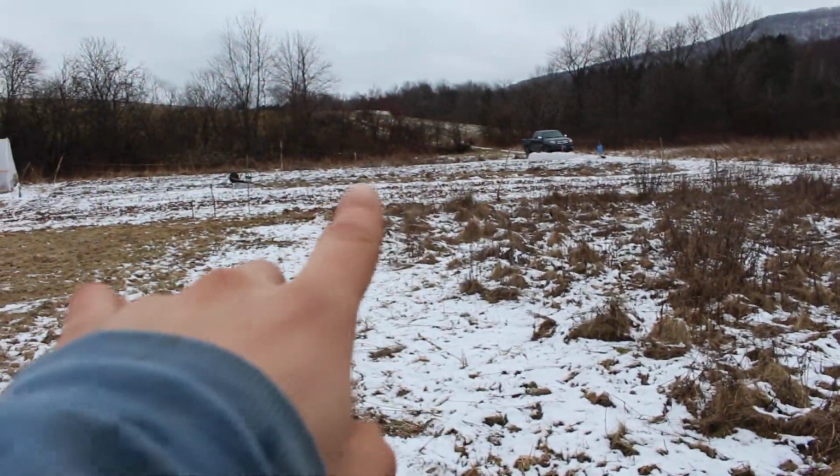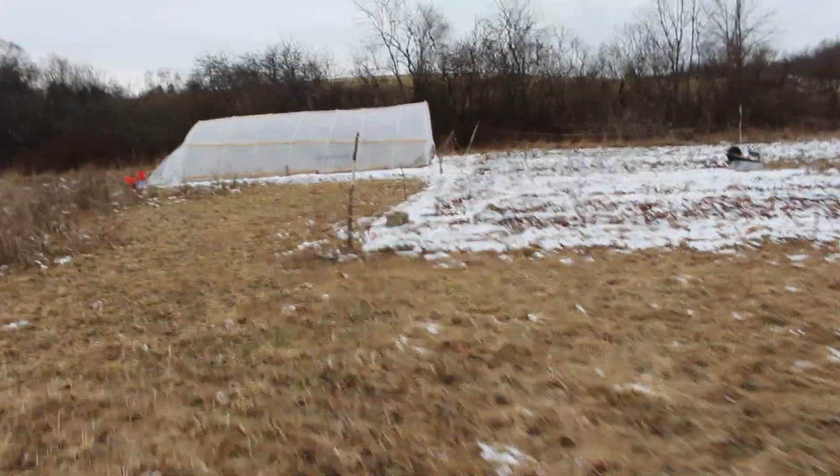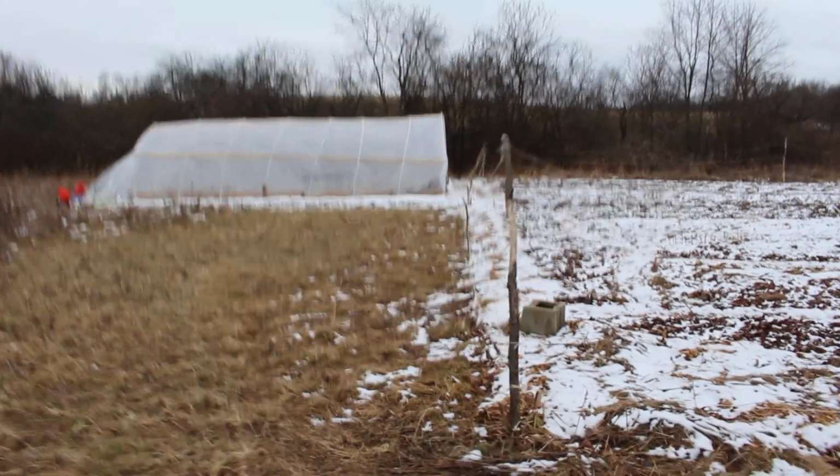I'll get this moved over to those 2 rows that I showed I'm still trying to cover. And let's head over to the greenhouse, high tunnel, cold house. It's all 3 of those things. And get some updates on this.